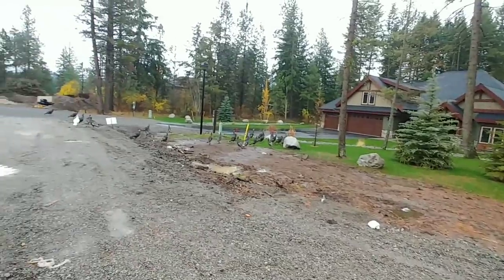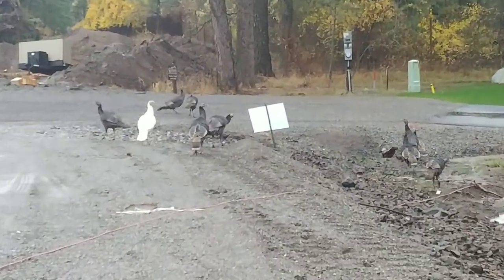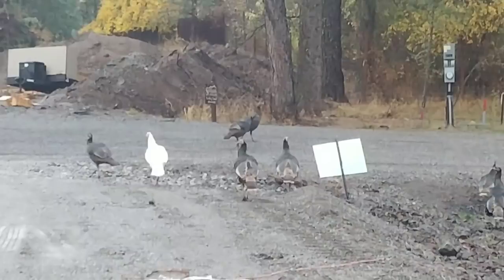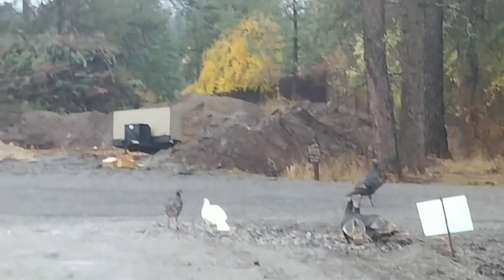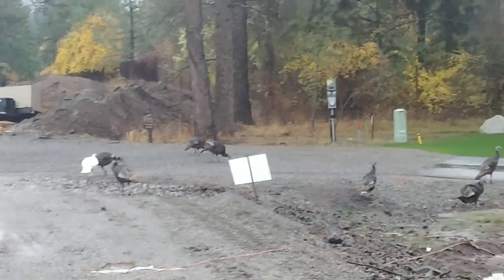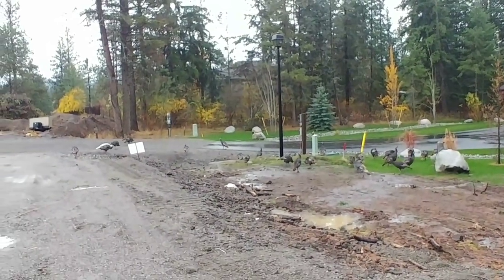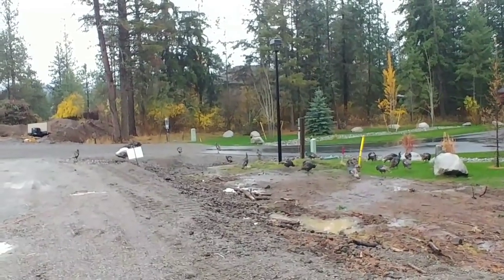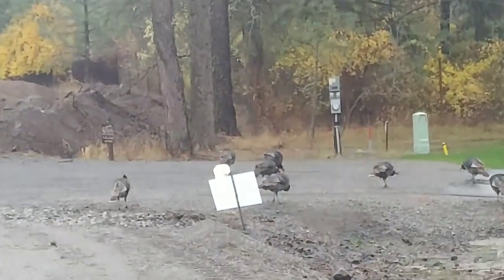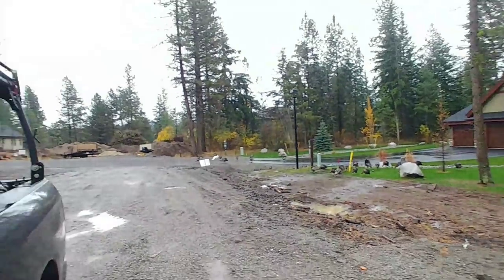Check this out, guys. An albino turkey. That's pretty cool. I don't think I've ever seen a white turkey. Comment down below if you have. These are all wild. Like, what is that, the male? Those are all his females or something? I don't know, man. Dude's a pimp. But I've never seen a white turkey. Cool.